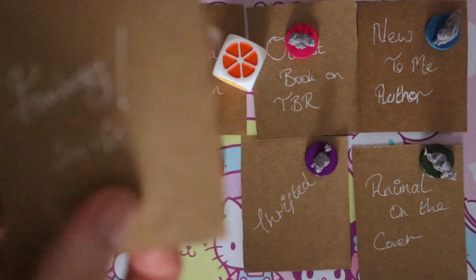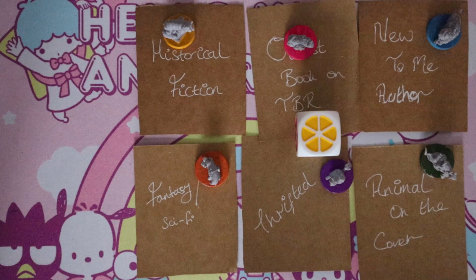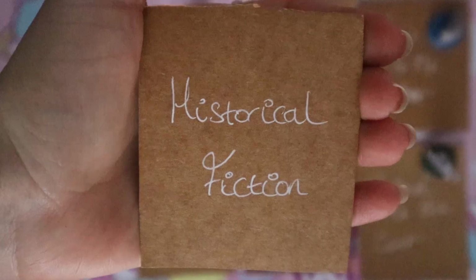Let's go this one. Fantasy or sci-fi. The first reroll. Yellow. That is surprising. And that's historical fiction. Well, we got a reroll, but it was only 1, so that is not as bad as it could have been.